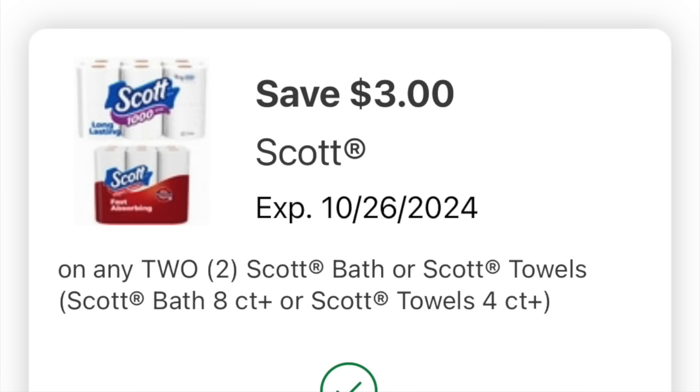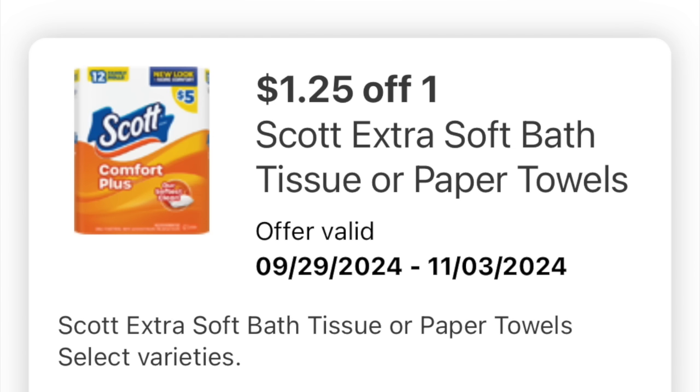This is the digital coupon that showed up this morning, which is a $3 off of 2. Now this is your Walgreens coupon, which is $1.25 off of 1. If you've already used it, just go look for it in the households folder.